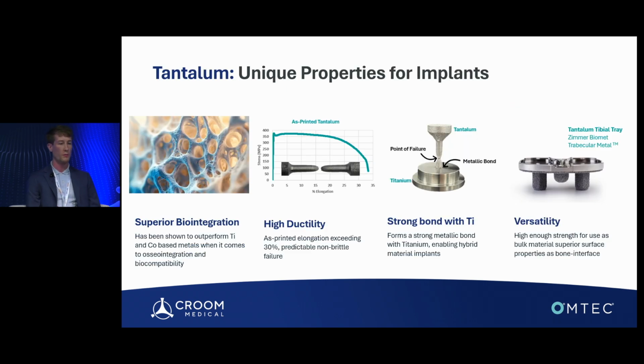I just want to hone in a bit more on some of the unique properties of tantalum, which we feel makes it suitable for an implant material. Again, excellent biointegration. It's actually been shown to be superior to titanium and cobalt chrome in terms of a bone ingrowth material, primarily due to the oxide layer it forms, but also the fact that we can print it in a pure form, which means there's no alloying additions which can leach out.